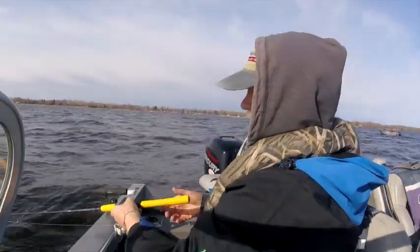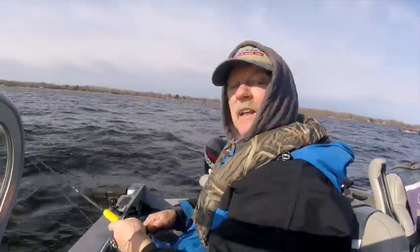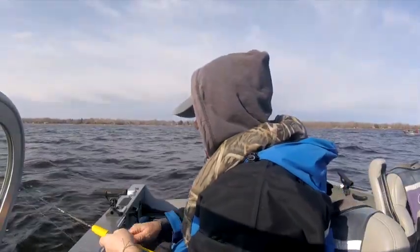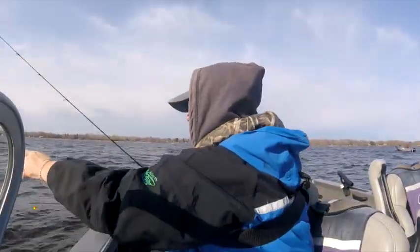Didn't take long for the first bite. Let's see if we can get it. Nope. It's actually the second bite that I had. The first one is so light. I just lost my first minnow of the new season.